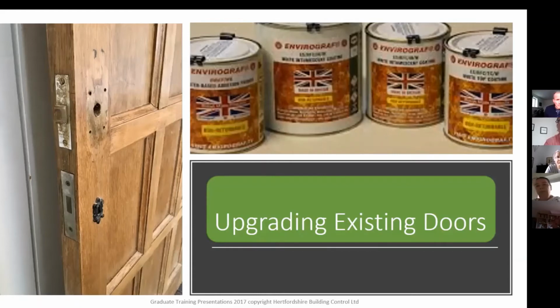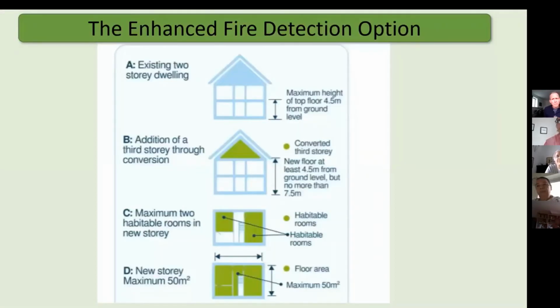But it's an option there. Another option proposed a few years ago was something that the Hertfordshire Technical Forum came up with. And it was after self-closing devices were no longer mandatory.